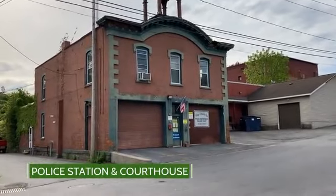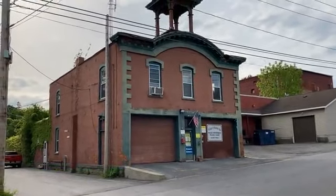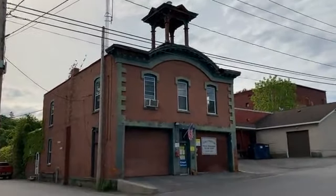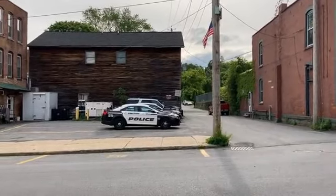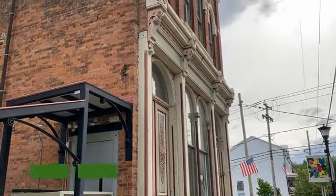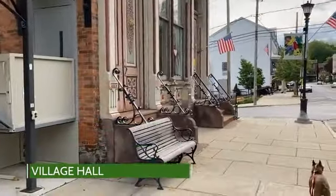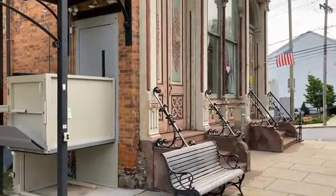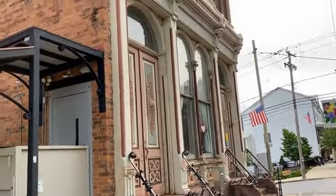And this is our police station. Our police station is right off of Front Street. So Miss Smiley will be visiting there later and introducing you to one of our police officers. And this is our village hall. This is where the mayor works. Mrs. Walls will be showing and introducing us to Mr. Woolbright, who is our mayor.